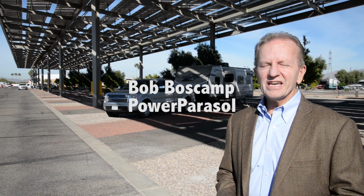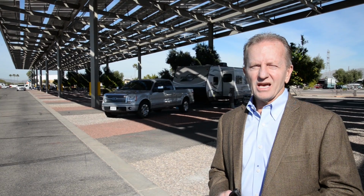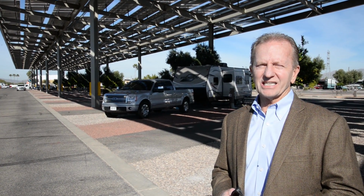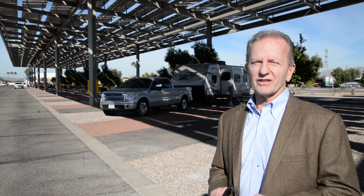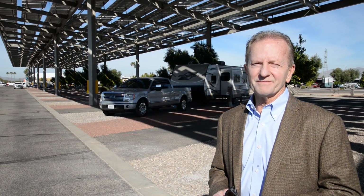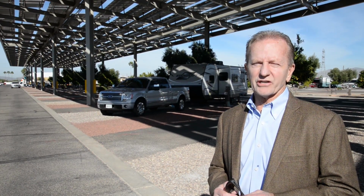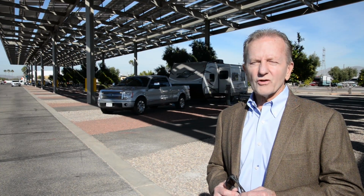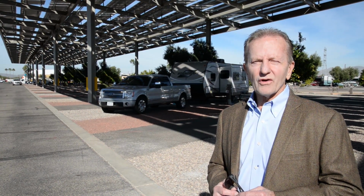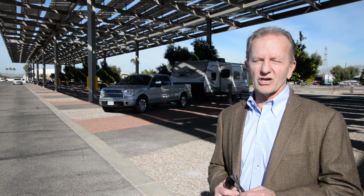We're looking at the nation's first PowerParasol installed at a campground. PowerParasol is a patented structure, an elegant shade structure that also happens to develop a lot of green energy. The two structures that we have here are just over an acre and include 3,500 photovoltaic panels. It is generating about 1.75 million kilowatt hours a year.